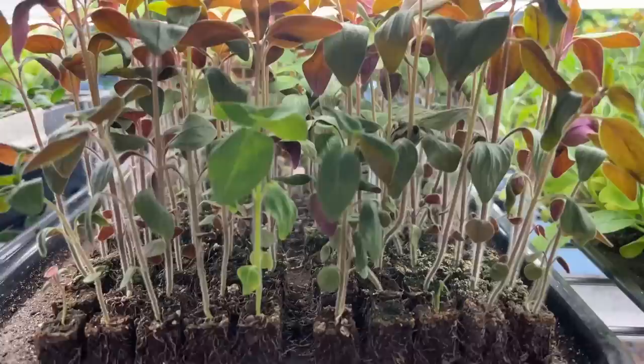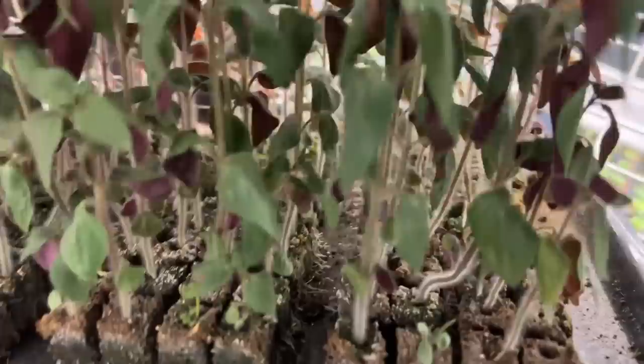Here we have some snapdragons that were also started for early production. As you can tell, I'm down here to water, so you can see it's pretty dried out. But these were started.